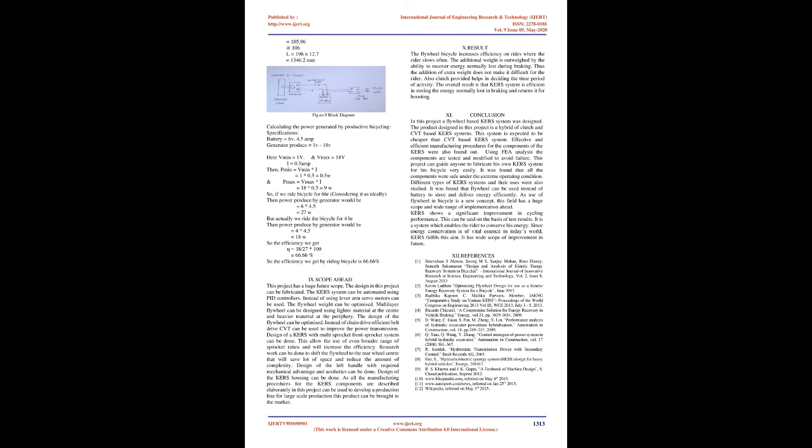This can be said on the basis of test results. It is a system which enables the rider to conserve his energy. Since energy conservation is of vital essence in today's world, KERS fulfills this aim. It has wide scope of improvement in future.